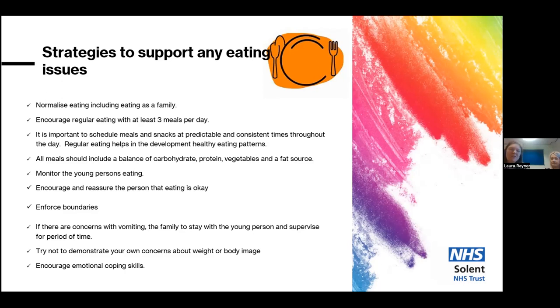Lots of us are having to work and juggle a lot more responsibilities now, but in trying to eat together, it doesn't mean doing it for breakfast, lunch and dinner all day every day, because we know some are at school, some are at work. But trying to at least have a meal together a day really helps normalize it. It's about eating together, it's a social event, coming together and talking about our days, and that's really key.